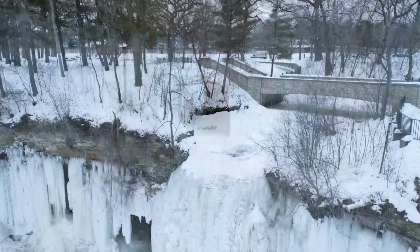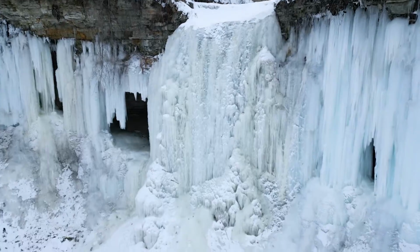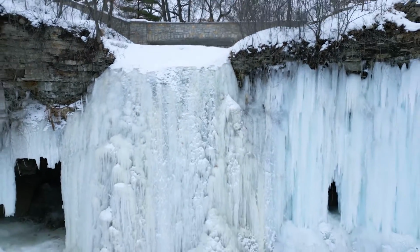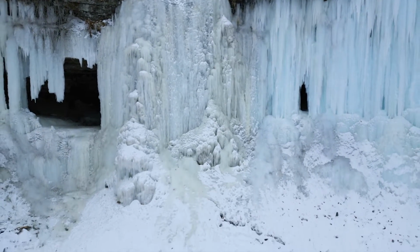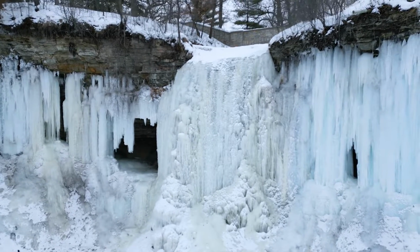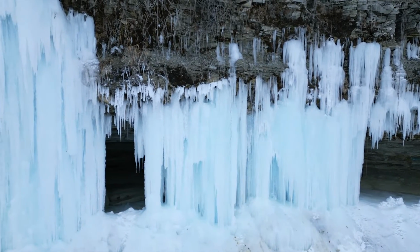It actually freezes along the whole thing, because at the top, icicles start to form. And it continues freezing more and more water on top of those icicles. And at the bottom, this pile of ice starts forming higher and higher. Every time the waterfall freezes, it looks a little bit different. And you get these amazing long icicles all along the sides of the cliff.